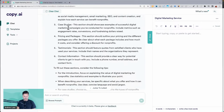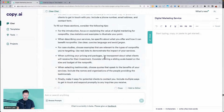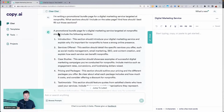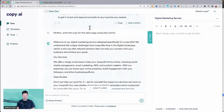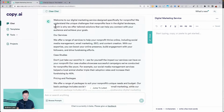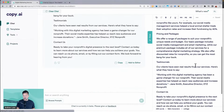Great. So it gave us the outline to fill these out. All right, we can say perfect. Write the copy for the sales page using that outline. Okay, so it can tell you what to do, what you need. So any task that you're not sure how to get done, you can actually ask it and it will help you. Okay, so it's writing up the first draft of that sales copy. That's looking pretty good. You can add it to the editor and work on that later.